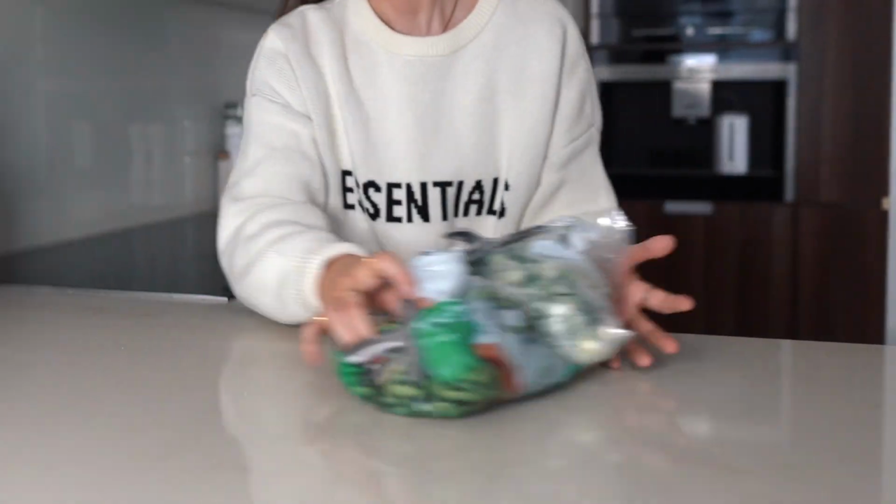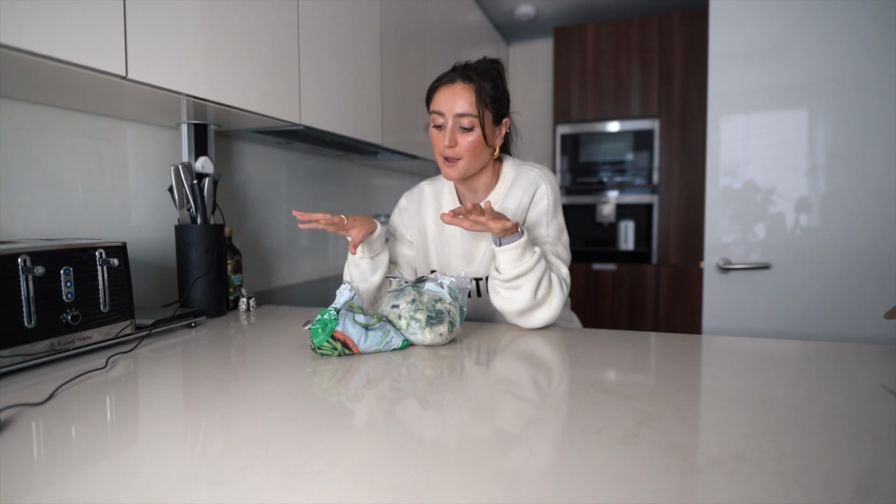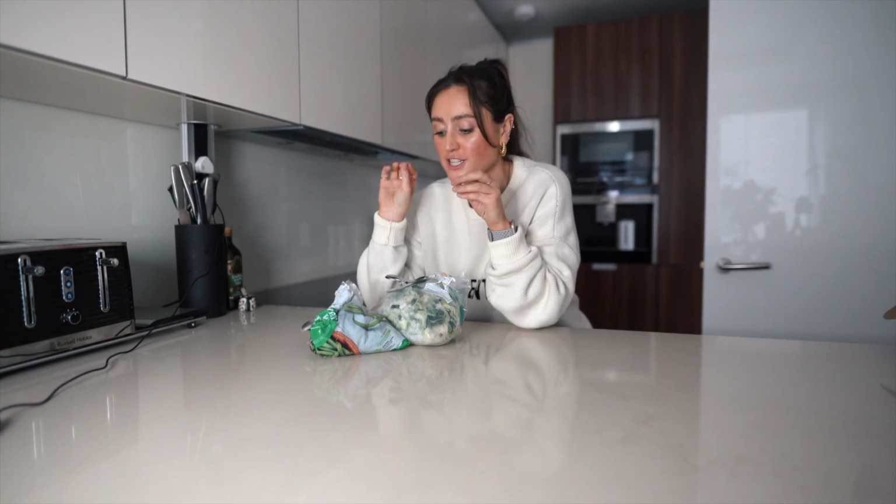So the last one I wanted to go through today is utilizing your freezer space. I love a good freezer, and I know freezers obviously require energy to run, which isn't the best, but I do think freezers can be an amazing thing to save on food waste and also on money. So these are a few examples of things that I would keep in the freezer. I do buy a lot of fresh vegetables, but I also buy a lot of vegetables frozen.